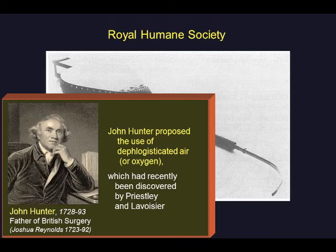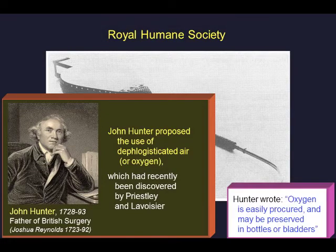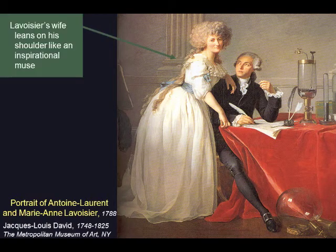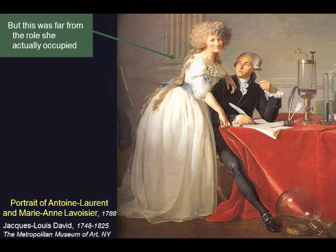John Hunter proposed the use of dephlogisticated air, or oxygen, which had recently been discovered by Joseph Priestley and Lavoisier. Hunter wrote that oxygen is easily procured and may be preserved in bottles or bladders. And here we see the famous painting of Lavoisier and his wife by David. Lavoisier's wife leans on his shoulder like an inspirational muse. But this was far from the role she actually occupied.